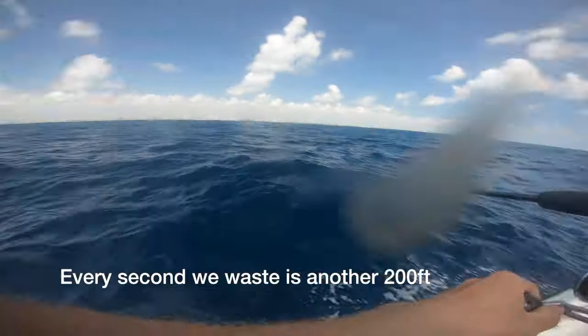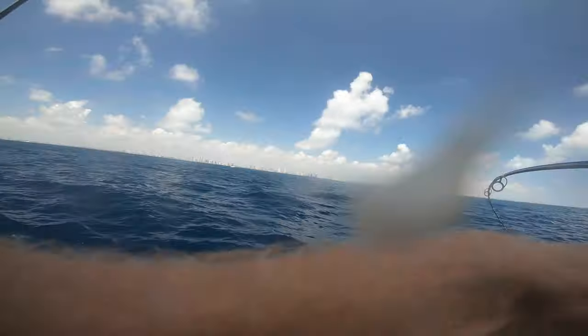Every second we weigh another 200 feet. Dude, it wasn't like that yesterday, dude. We were just fishing, ripping. Random spot. Ripping. There he is!